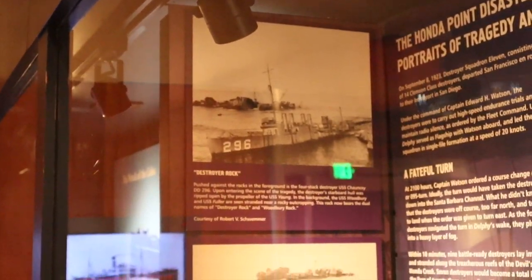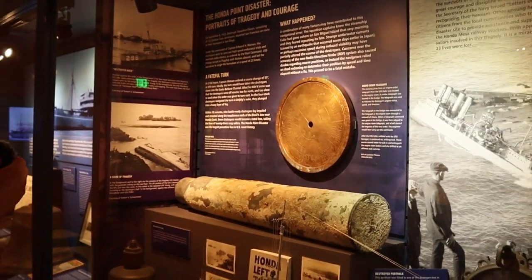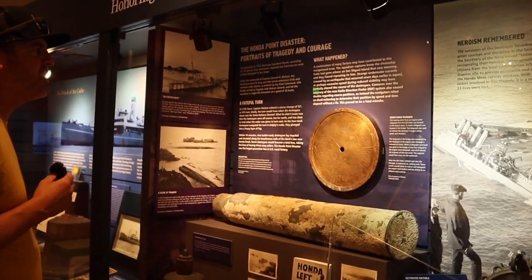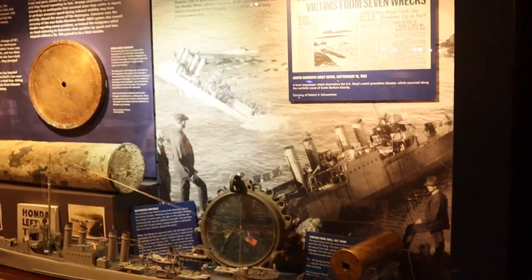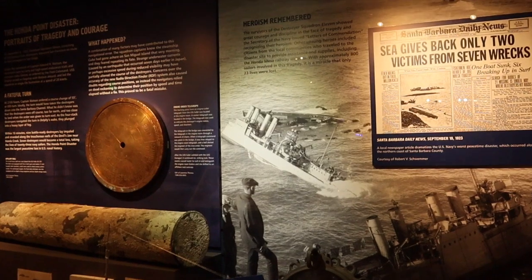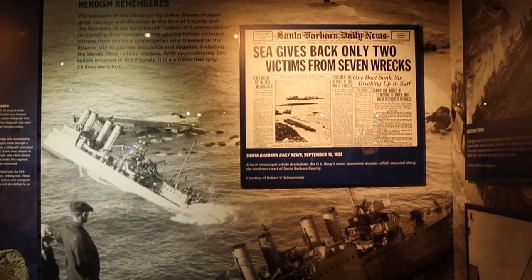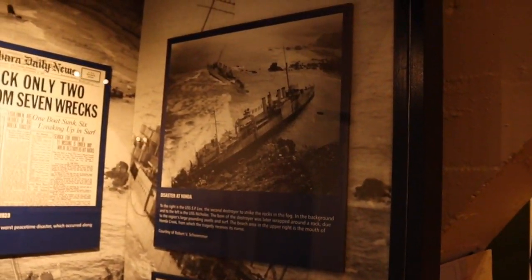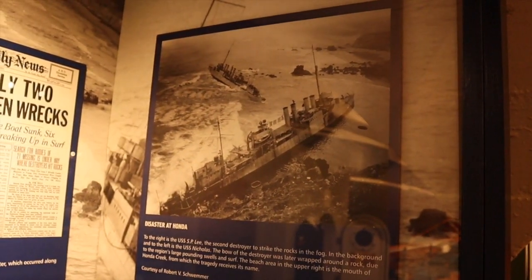So here we have a display of the Trilogy at Honda. It's out in the Santa Barbara Channel, where multiple U.S. Navy ships in 1923, as Destroyer Squadron 11, consisting of 14 Clemson-class destroyers headed to San Diego from San Francisco, ran aground in the Santa Barbara Channel. As you can see here in this right picture, you can see the multiple ships up on the rocks right there. And, you know, so basically a disaster.